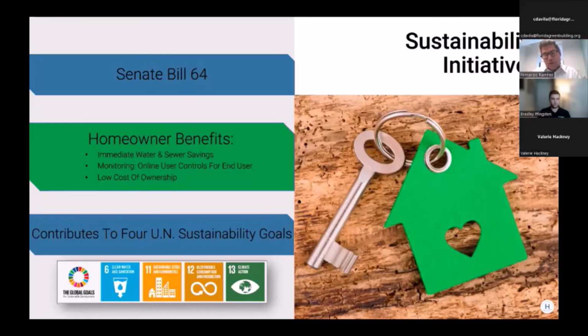Can lack of water impact economic growth? The answer is yes. And the answer needs to include sustainable, innovative solutions that need to be accelerated in adoption by all the stakeholders: developers, builders, architects, engineers, the water companies, and the end user.